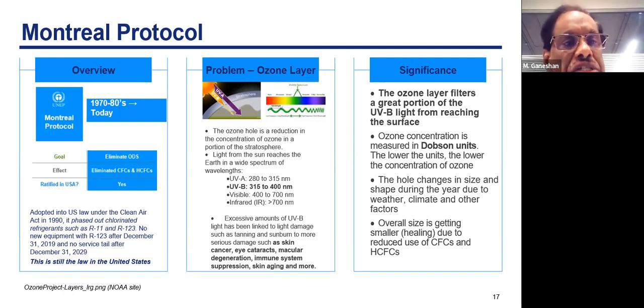So scientists discovered during the 1970s that the modern refrigerants were interacting with the chlorine and bromine, which interact with the ozone and make a small hole in it. That can really be a problem to humankind, because it can lead to skin cancer, eye cataracts. So there are many issues which can come. The ozone layer is the filter protecting us from the ultraviolet rays. Ozone concentration is measured in Dobson units. The lower the units, the lower the concentration of the ozone.